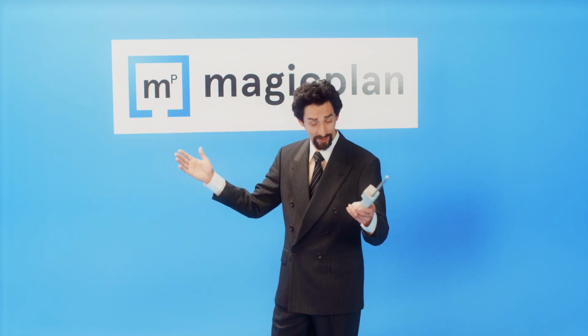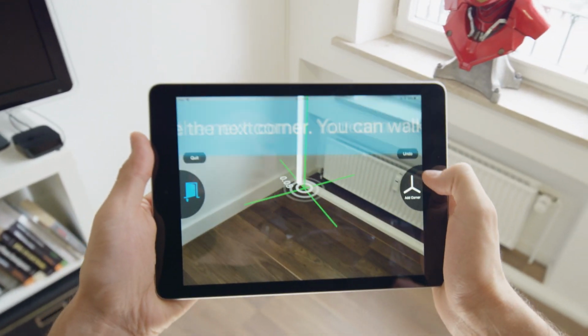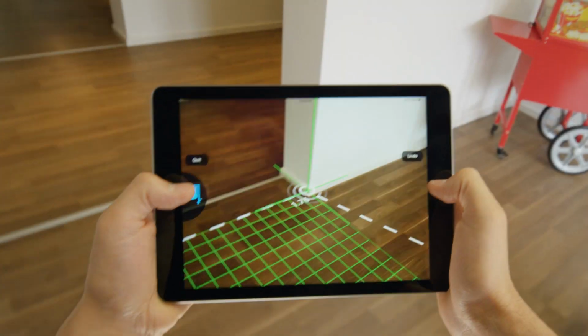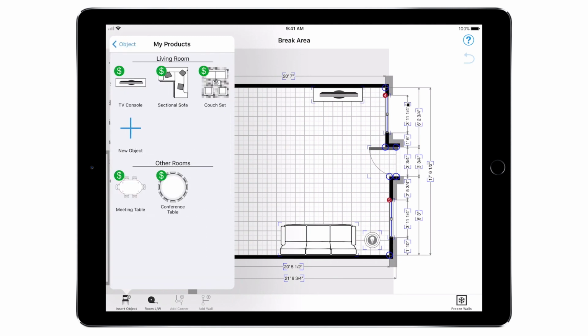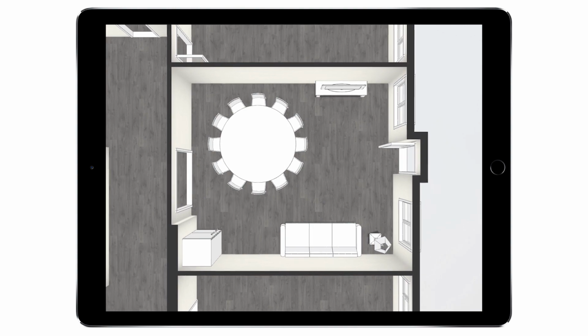You can't bring one-to-one models of furniture to your customers, now can you? Now with MagicPlan, you can. Simply create a dimensioned floor plan of a room within seconds. Import your product catalog, place the object, and show your customer how it fits. Deal closed.